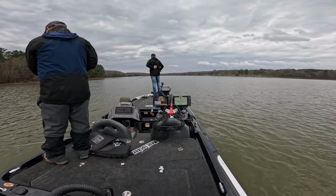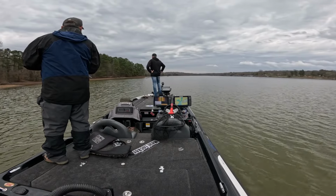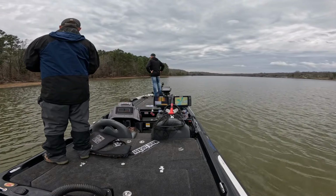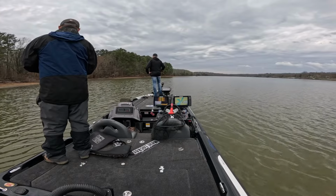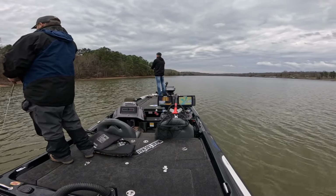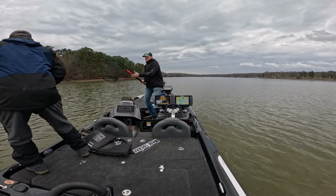I caught a 4-pounder on this point my first day of practice. That's the whole reason why we came back to this area, because that was 4 days prior to when we're there right now. I was hoping that fish would bite again. Oh, hang on, big one, big one, big one.